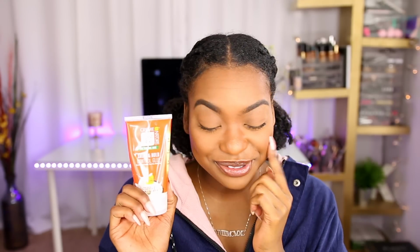I did a review on this one too, y'all, and I just was not a fan. I tried to do a wash and go. First of all, this glue is a no. It leaves stuff on your hair. It's just a no for me. It doesn't have a nice set, and it doesn't work. It just doesn't, I don't know.